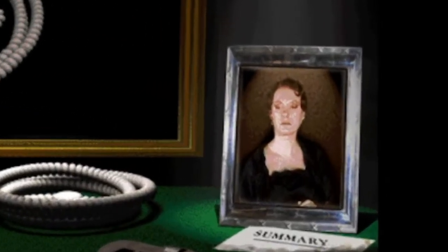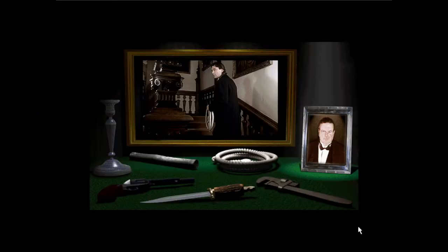Lady, what the hell? Well, as it turns out, Mr. Green was the one who tied the rope at the top of the steps.